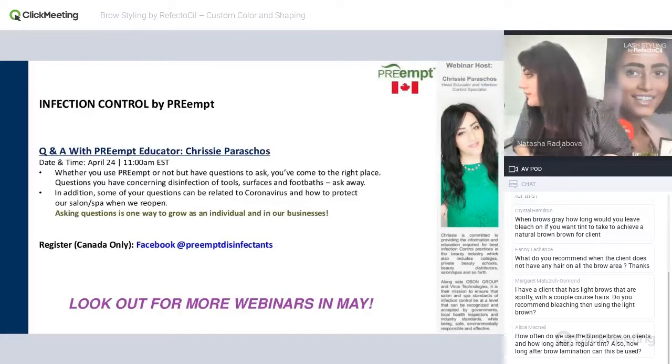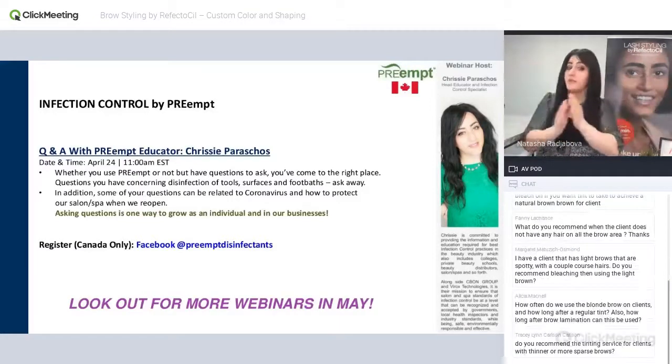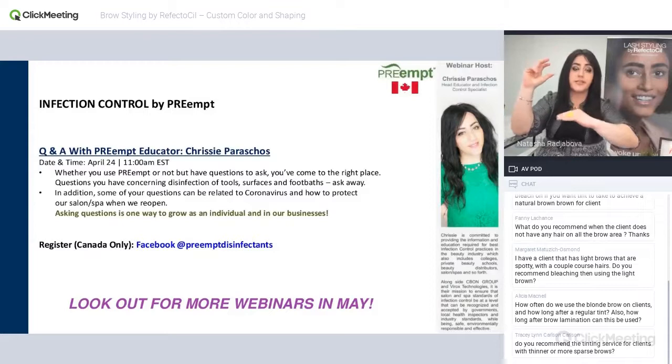We do have a lot of questions. Do you recommend a tinting service for clients with thinner or more sparse brows? Yes, you can, because the tinting will create that full depth, but also if there is too much of a patch, more skin, as I mentioned, the sensitive line. You can do your original first, tint the brows, and then the sensitive on top to tint the rest of the sparse areas and stain the skin.